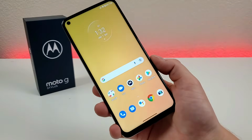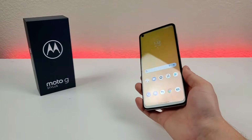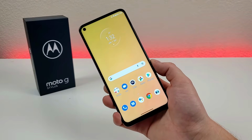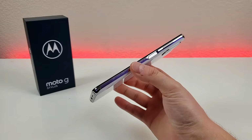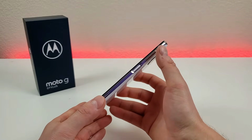But now that I've gone over a variety of the major highlights of the phone, let's take a closer look at the hardware. So as I mentioned before, we have a nice large display here with pretty small bezels overall. I'm definitely a big fan of this design. Now taking a look at the right side of the phone, we have the power button, which is also the fingerprint sensor, volume down and volume up.